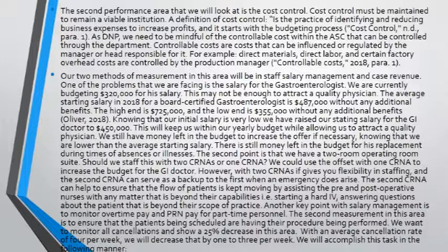The second point is that we have a 2-room operating room. Should we staff with 2 CRNAs or with 1 CRNA? We could also use 1 CRNA to increase the budget for the GI doctor. However, 2 CRNAs will give us flexibility in staffing. The second CRNA can be used as a backup for emergency procedures or any type of problems that arise. The second CRNA could also help with the flow and keep the patients going, or help with a difficult IV.